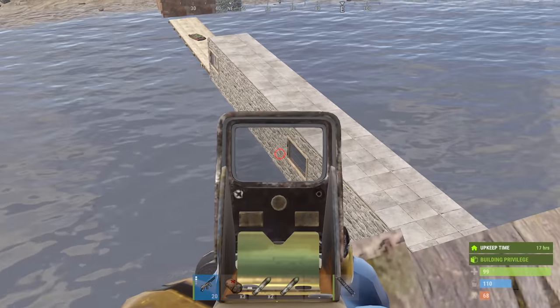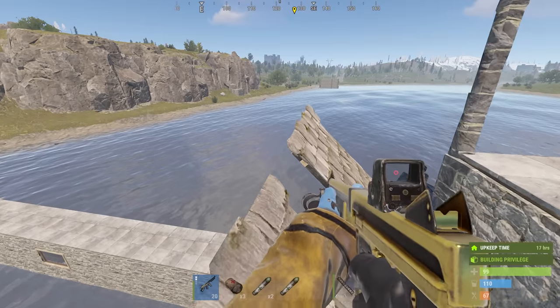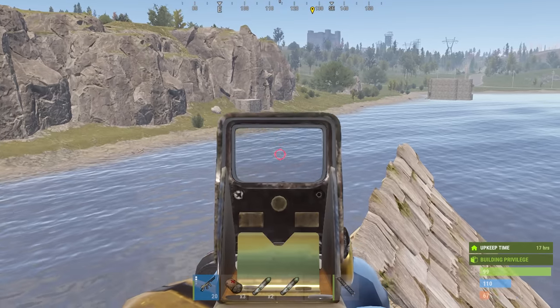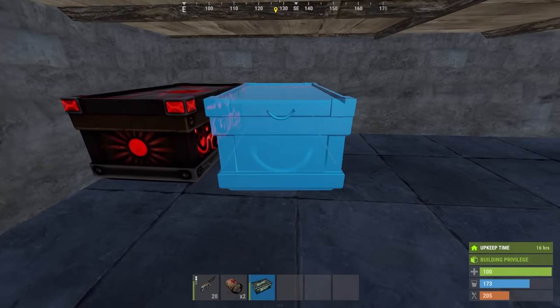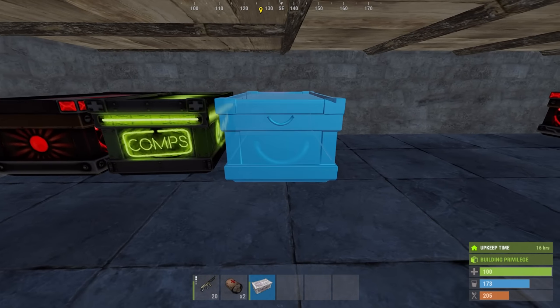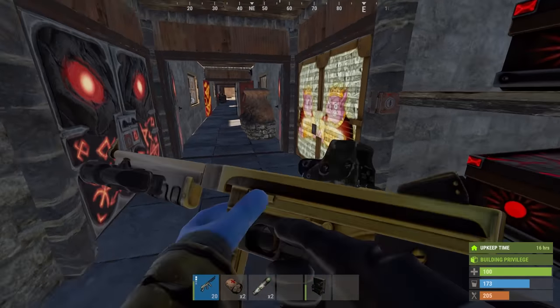Obviously, the trap is set. If anybody decides to venture in, we'll trap them. We raided that base. We've raided... I don't know who this is, but I haven't really seen them. And we got a tier 2 to place. My God.